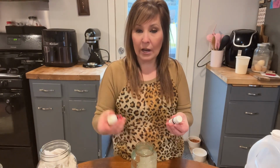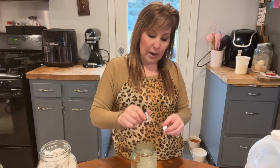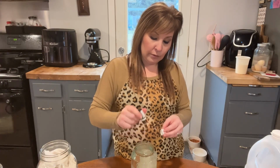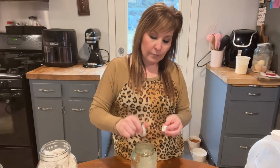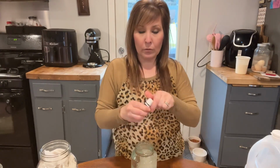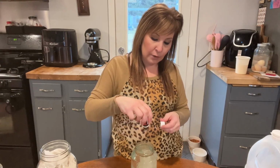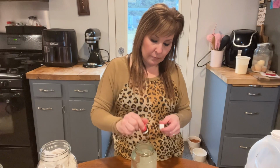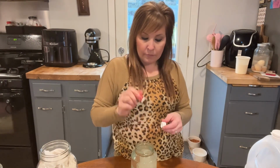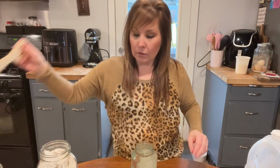All right, and then I have some essential oils here. We're gonna be using orange, and I have frankincense. So I think we're gonna add like 10 drops of the orange. That bottle was almost empty, so that's why I was shaking it more. And then we'll probably only do like 5 drops of frankincense. I also don't have a lot of that either, so. Okay, we're gonna mix that up.